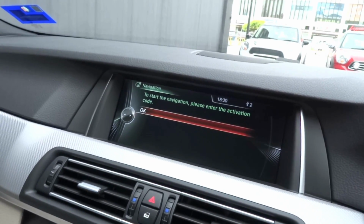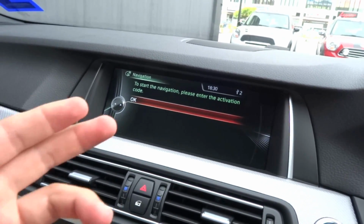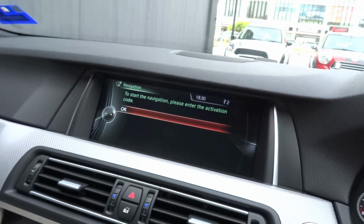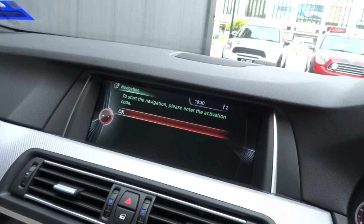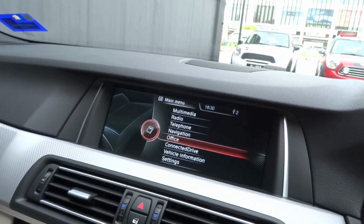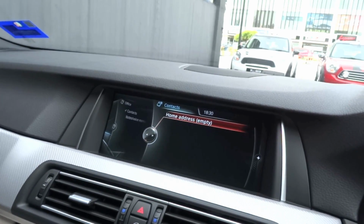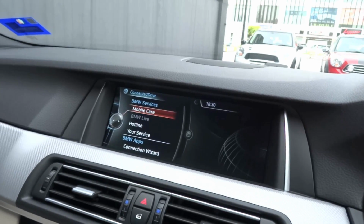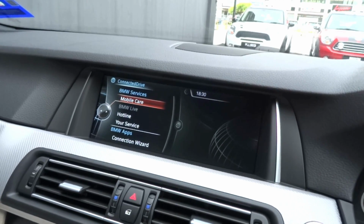You do have navigation right after telephone. This car is equipped with navigation, it's just that the code hasn't been entered yet, so this message pops up instead. Office lets you store contacts and notes as well as voice memos. BMW Connected Drive lists out all your important numbers in case of an emergency.